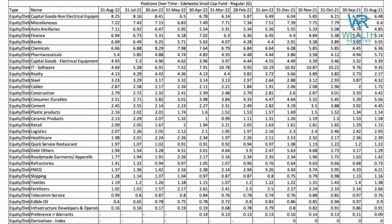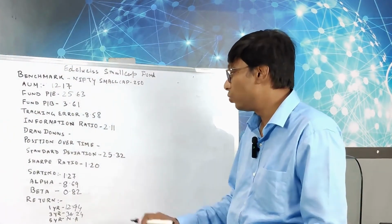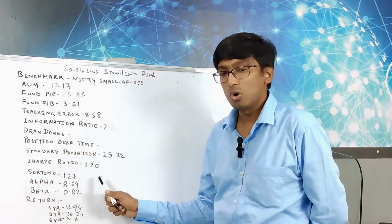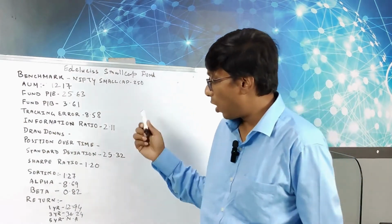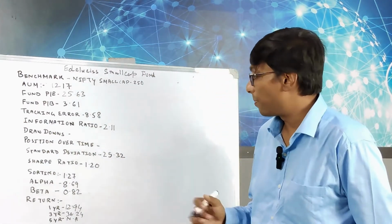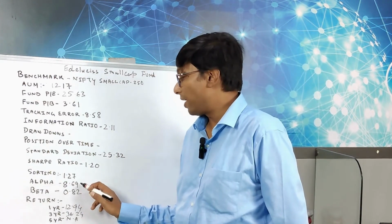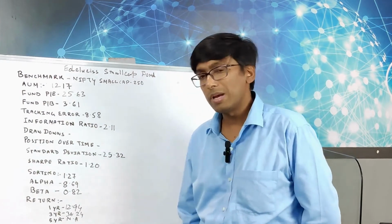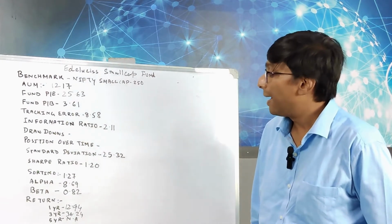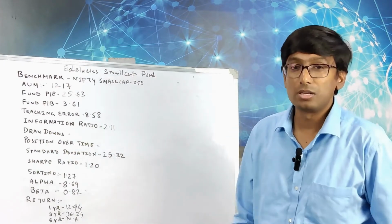Now if I talk about the standard deviation, again as per small cap, it is approximately 25.32. Sharpe ratio is 1.20. You can see most of the small cap funds have a Sharpe ratio between 1.10 and 1.30. Sortino is 1.27. It has an alpha of around 8.69. I consider it to be slightly less alpha in terms of a small cap fund, but it has a beta of around 0.82. That means it has taken less risk also.